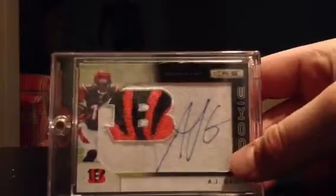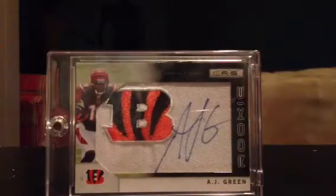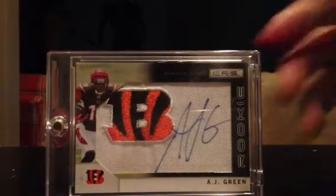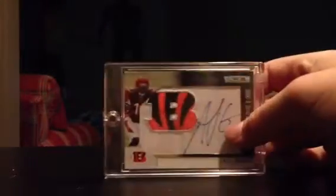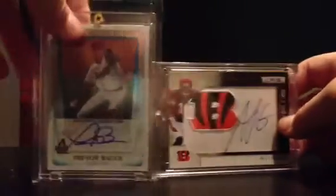AJ Green autograph patch. This is just my opinion too. Manufactured patch, from 2011 Rookies and Stars, numbered 66 at $2.99. So this is my top 10 card video as of now.